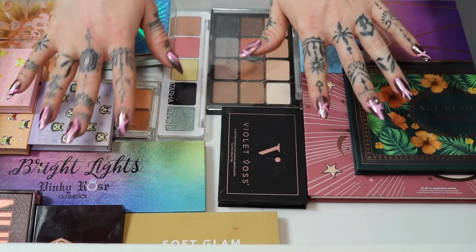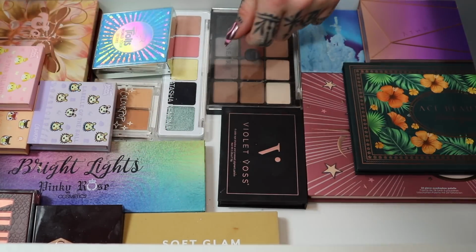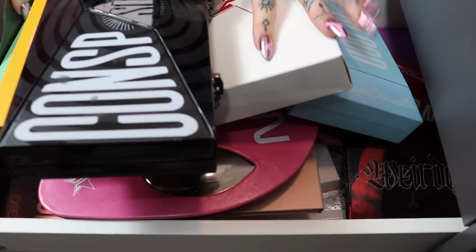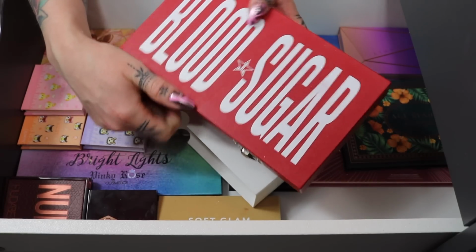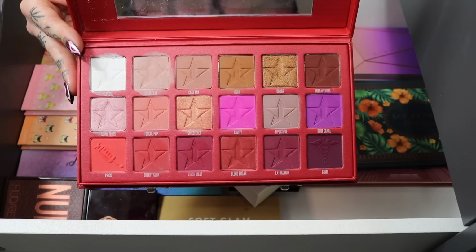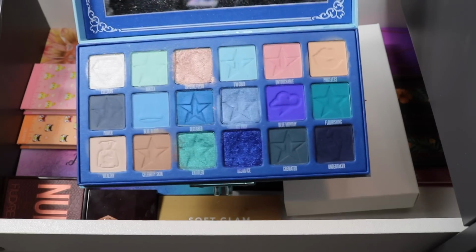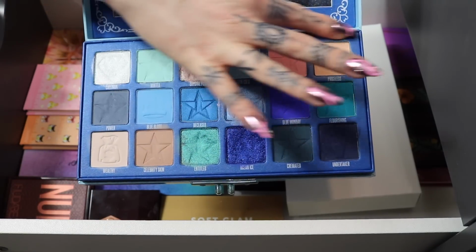Okay, now that leaves my giant Jeffree Star collection. So let's pull that out. I might need to zoom you guys out a little bit. If I were to keep these in the drawer, it would not work. I've got the Blood Sugar palette. Look at those colors. Absolutely stunning. The Blue Blood one here. Gorgeous selection of different blues. Oh, I really need to clean that one up.